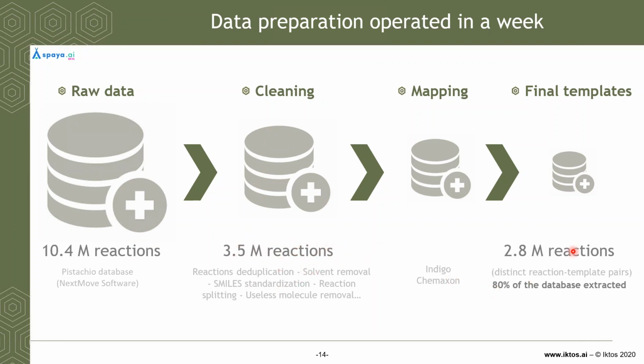Then we perform the atom mapping and we extract 2.8 million reactions. So 80% of the database of those reactions has been extracted, which is quite a good number. The remaining percentage is sometimes an extraction which has not been done properly, and the atom mapping did not work well, so the reaction has been thrown away.